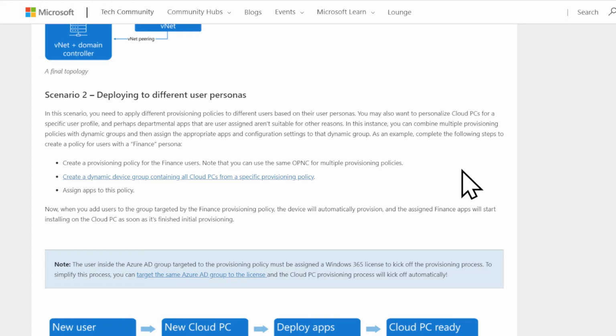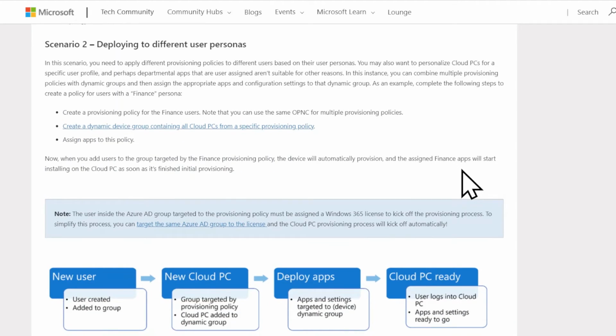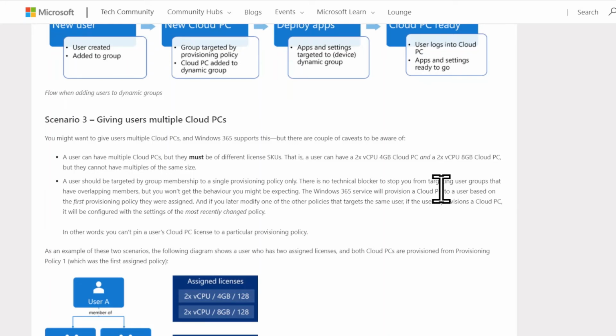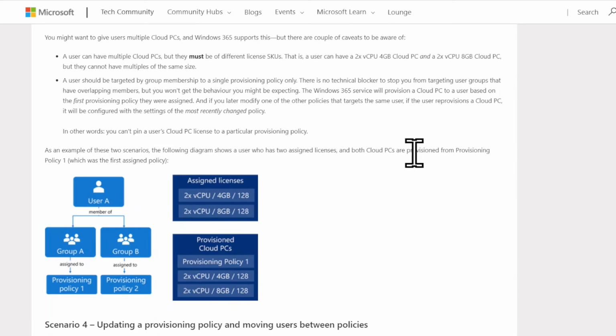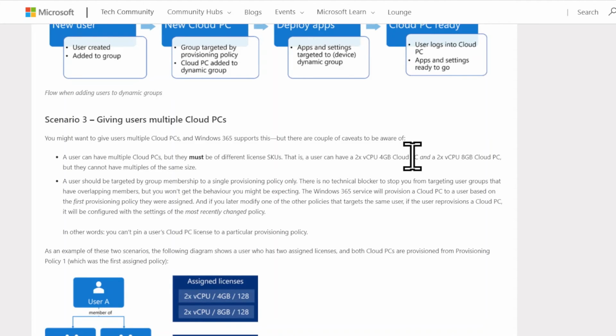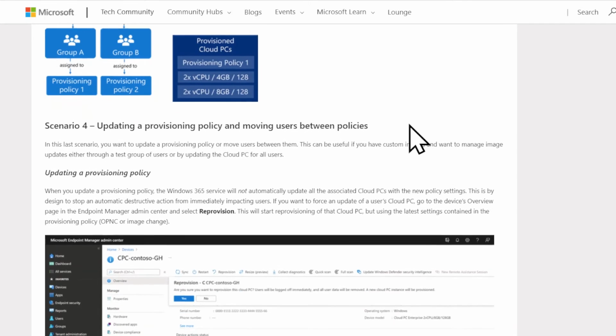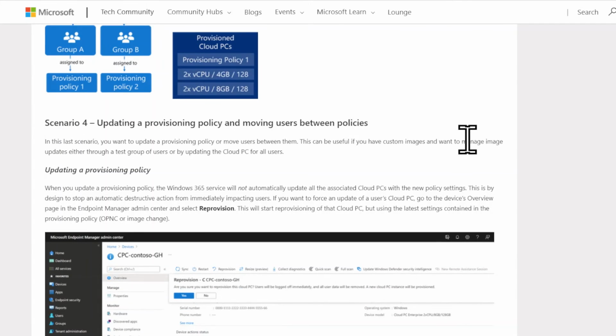Scenario 1 goes through that particular scenario, and the other scenarios cover other provisioning options as well. For example, provisioning off of a persona based on the particular user type, title, etc., if they belong to a particular group, and based on those particular parameters, provisioning the correct cloud PC to that user. Scenario 3 goes over multiple users and giving these users multiple cloud PCs within the platform. So maybe a particular user may need a high performance machine for a specific workload and maybe a lower performance machine for another workload. And this particular scenario goes through that. And then finally, how to update the provisioning policy and moving users between those policies.